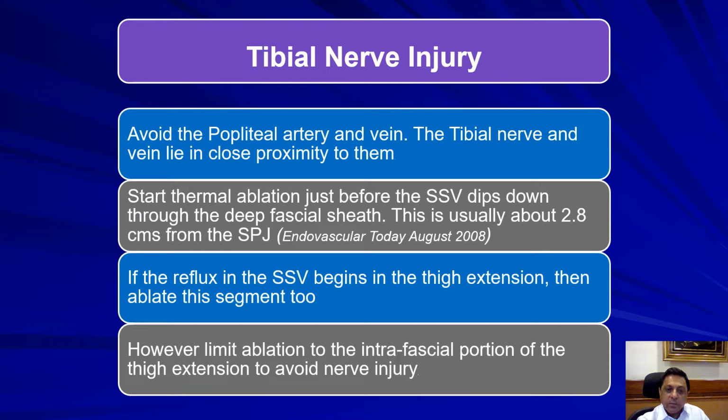How can we avoid tibial nerve injury? Avoid going very near the popliteal artery and the vein. The tibial nerve and the vein lie in close proximity to them. Start thermal ablation just before the small saphenous vein dips down through the deep fascial sheath. This is usually about 2.8 centimeters from the saphenopopliteal junction.